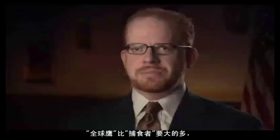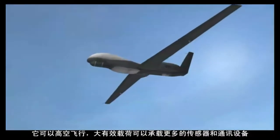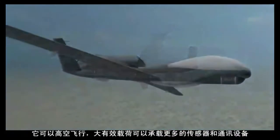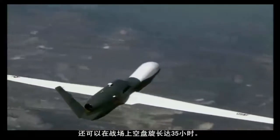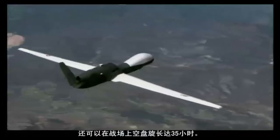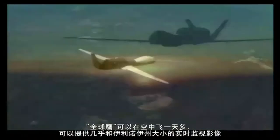The Global Hawk is basically a much larger version of the Predator. It has higher altitude capabilities, increased payload. It can carry a lot more sensors, a lot more communication devices, and it can loiter over a battlefield for up to 35 hours. The Global Hawk can stay aloft for a day or more, providing constant near real-time video surveillance over an area the size of Illinois.